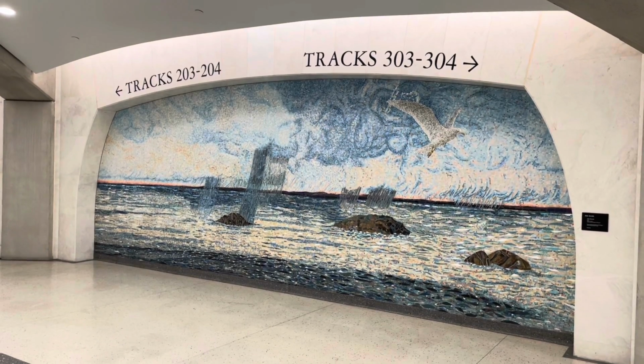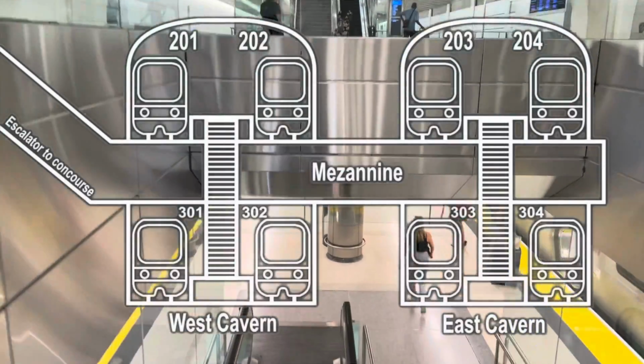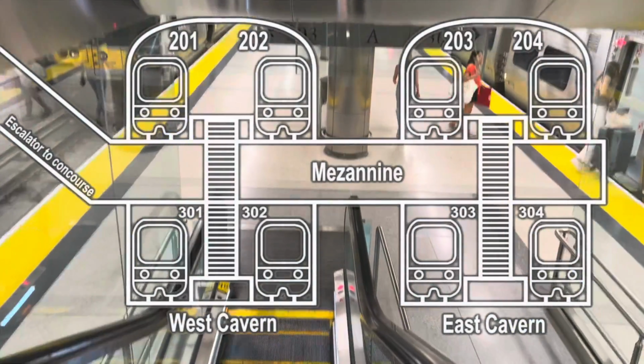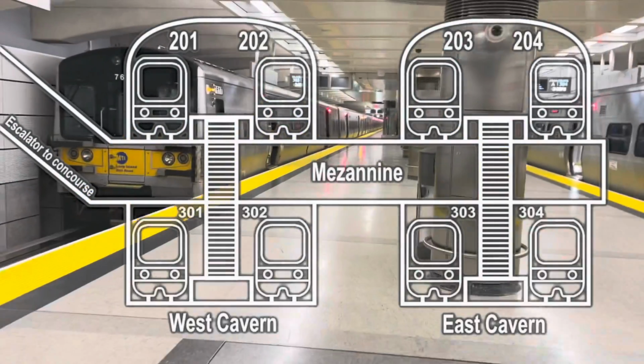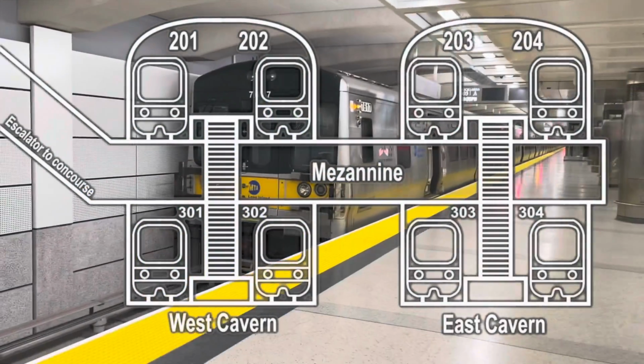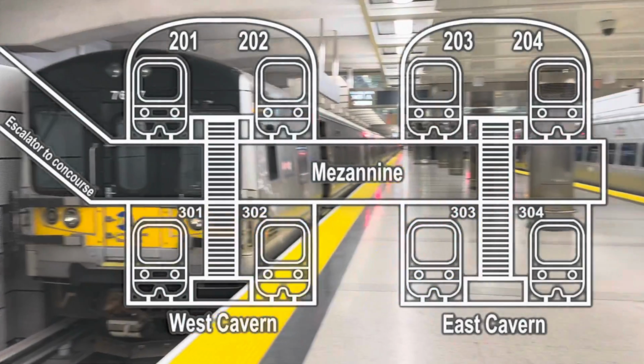So Grand Central Madison has a total of 8 tracks and 4 platforms, but they're not all next to each other. There's an east cavern and a west cavern. The mezzanine is in the middle level, and both caverns have 2 tracks above and 2 tracks below the mezzanine. The upper tracks are numbered in the 200s, the lower ones in the 300s.